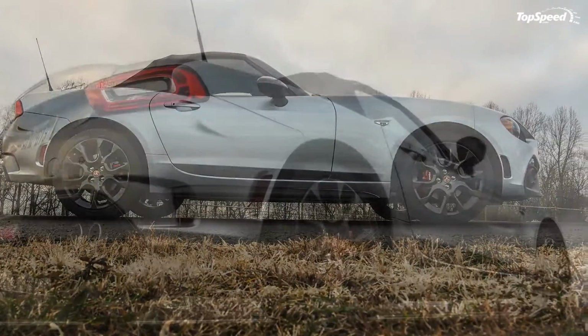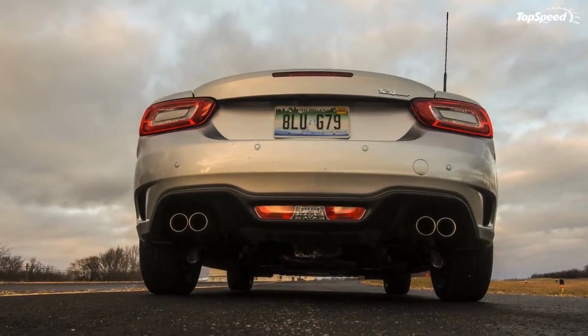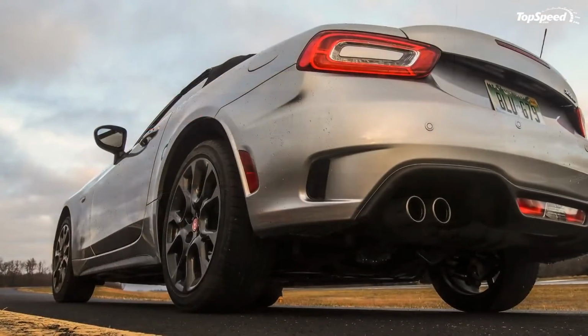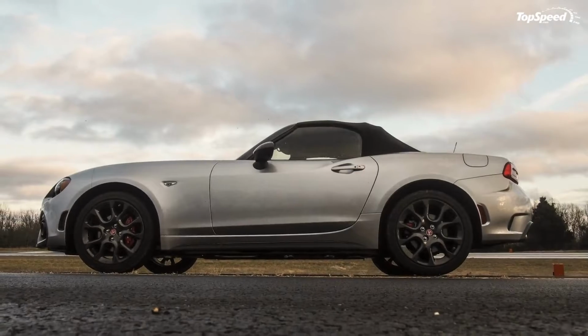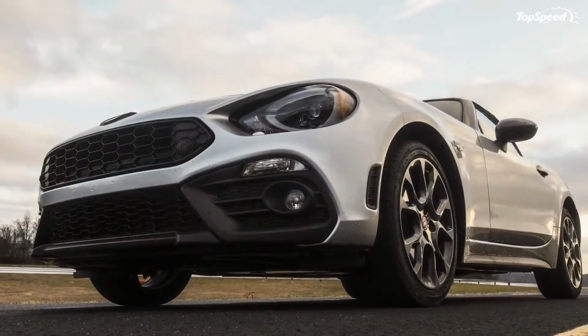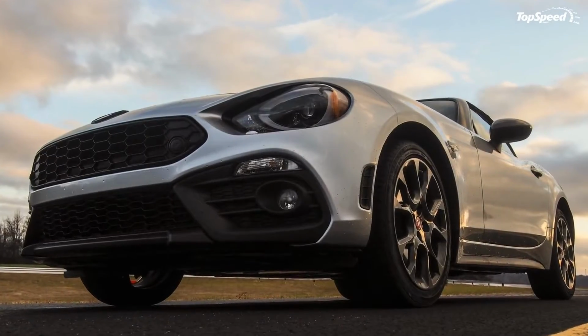Based upon and built in the same factory with the Mazda MX-5 Miata, the so-called Fiata is at its best in Abarth form, with a tiny bump in horsepower accompanying a sharpened chassis and better-sounding exhaust. Like most Fiats I have driven, the 124 Spider Abarth brings to mind two other F-words, frugal and fun.